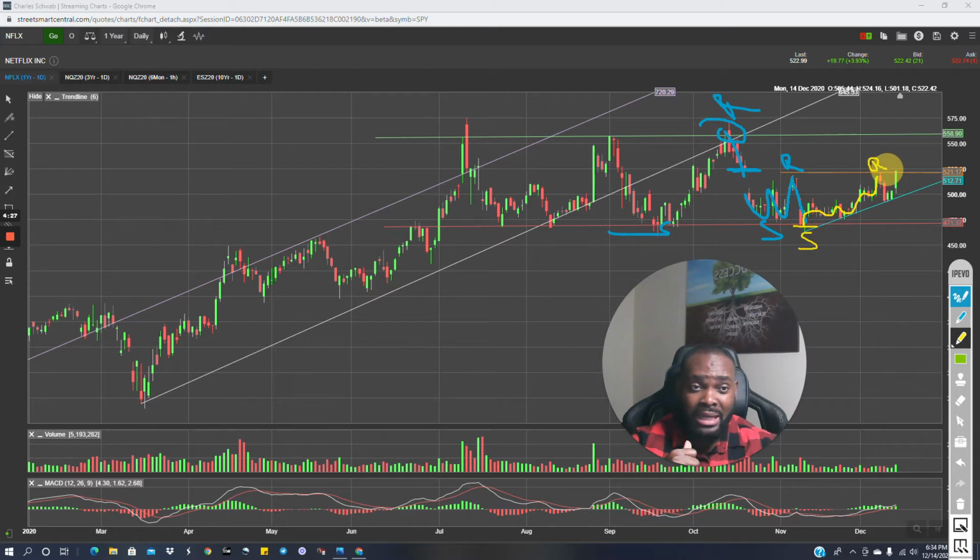Then from there, we just trudge along, and before you know it, we're right back to the resistance again. Now this is the second time price was not able to break above that level. And then what happened? Price sold off. But this time price did not come back down to the support.